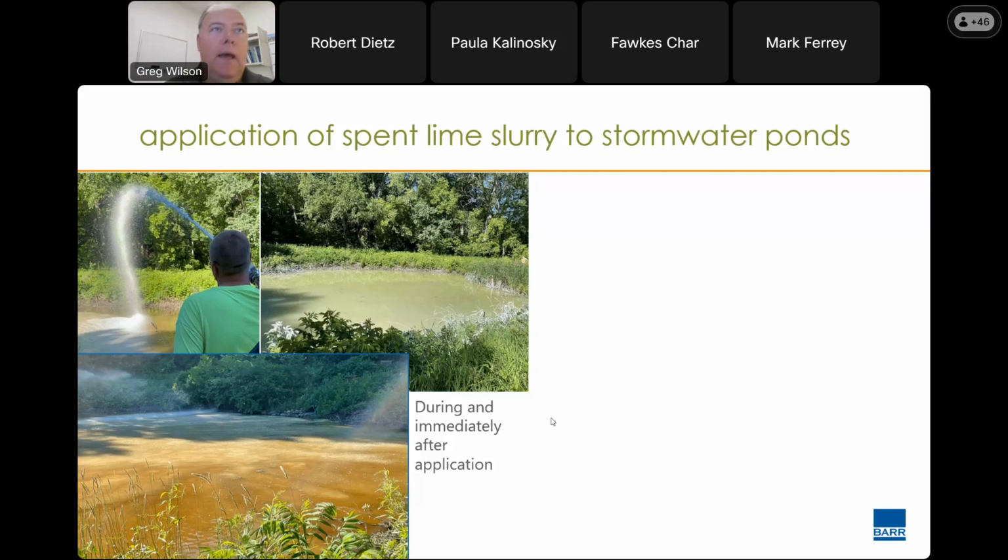And then the second photo in from the left shows what the pond looked like immediately after the application. And so it really just kind of creates this milky color to the water.